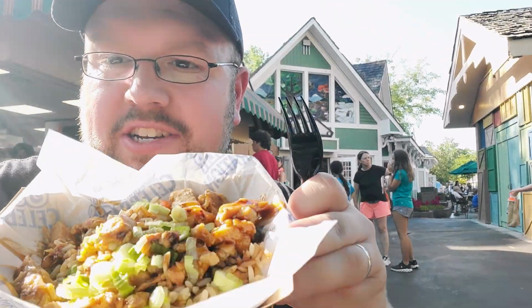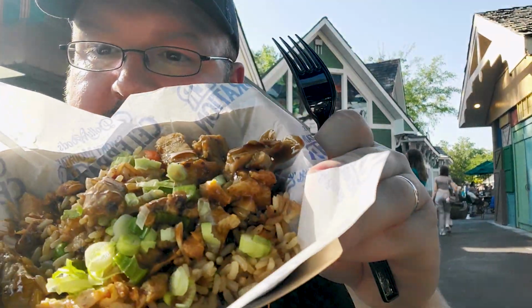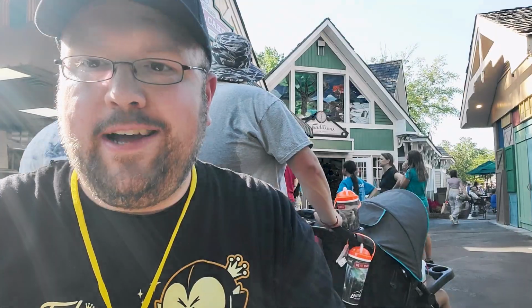Alrighty, got our chicken hibachi. There it is right there. It's got the chicken teriyaki in there. It's got the rice in there. It's got the scallions and everything. So it looks really good. We're going to give that a try and let you know what we think here. That was our first tasting item.